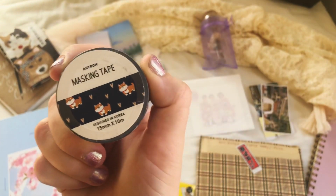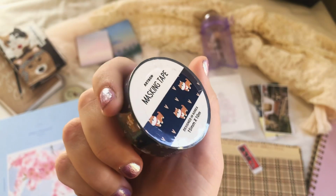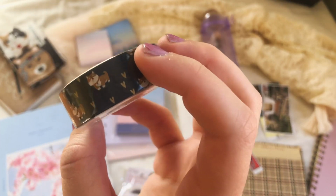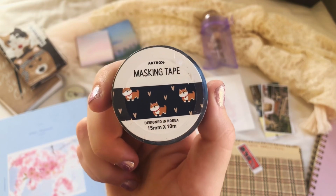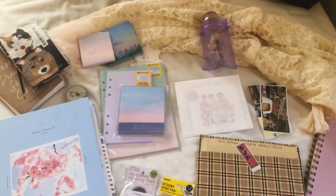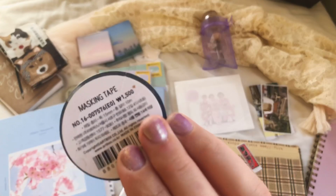Now, I have this washi tape here, which has Shibas on it. I don't know how I'm going to use that necessarily. I don't know if that's going to look good in my journal, but I had to buy it. Artbox is really killing it with all these Shiba-themed things. They know that everyone likes Shibas these days. God, I want a dog. I want a dog so bad, but maybe later in life when I'm not a college student.